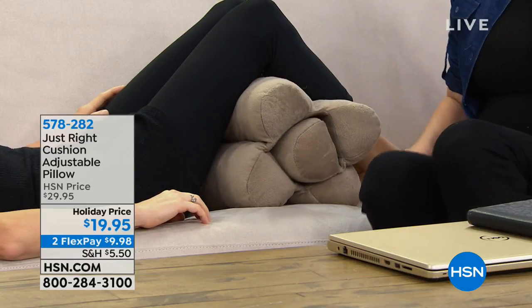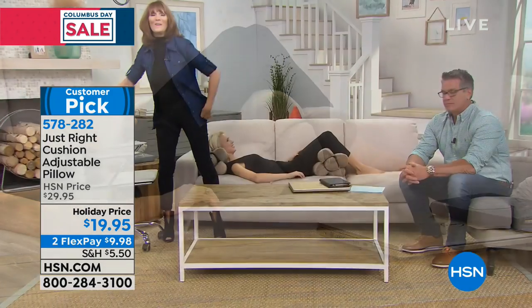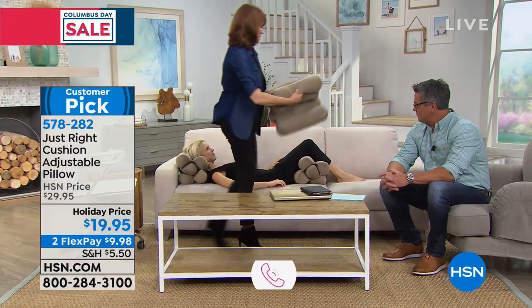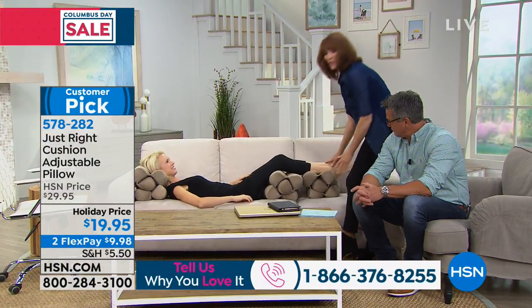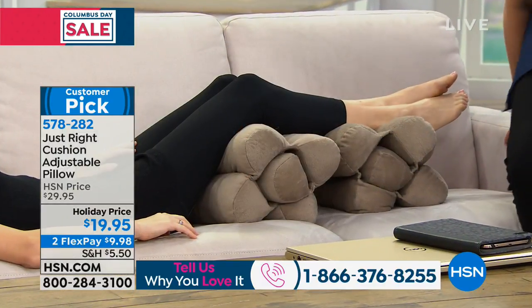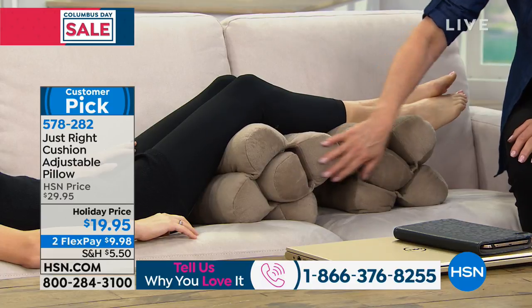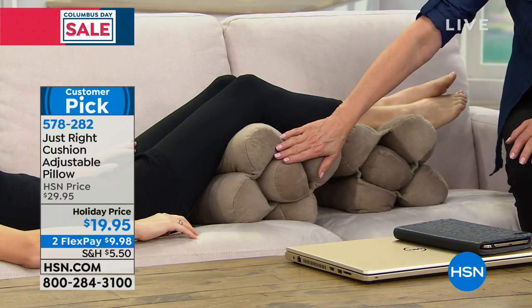Now, I'm going to cross over in front because I've got to get my other pillow here. Watch this. So how do you get that effect of the big cushion? You take another one, Robin, if you lift your feet. Now take a look at that. We have the same effect as that big oversized wedge that you don't know what to do with, but you have these supporting you all the way.